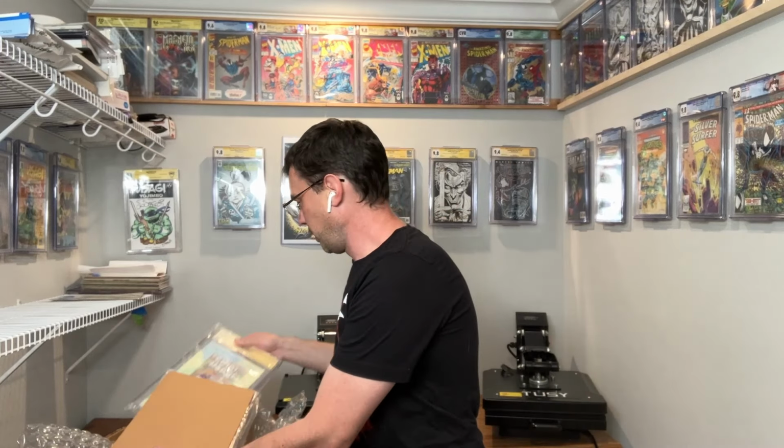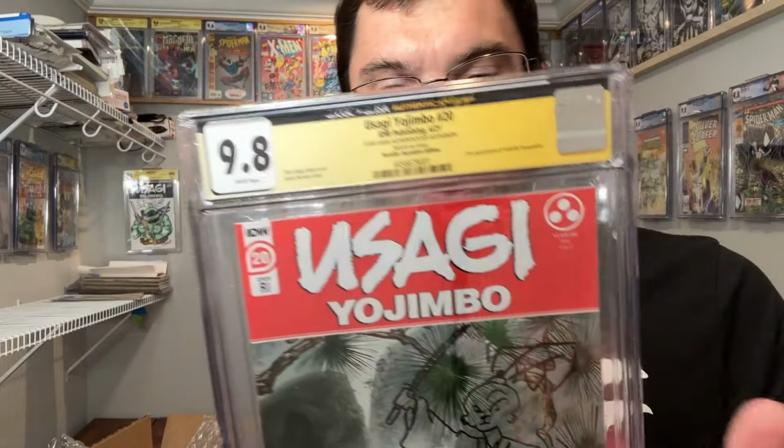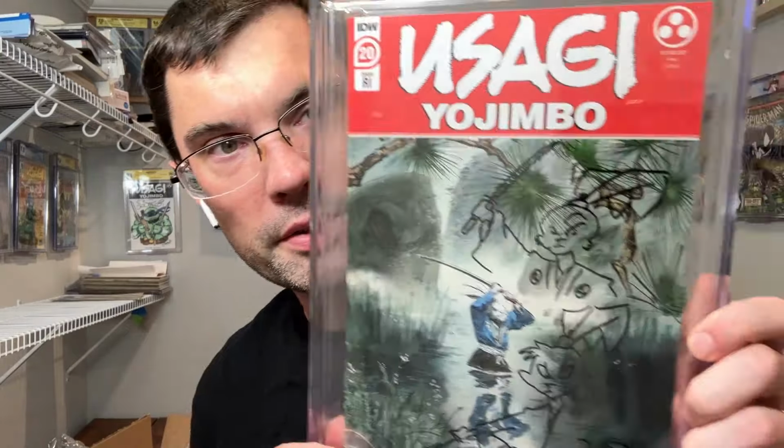So no particular order here. Let's check this one out. This is Usagi Yojimbo number 20. This is the 1 in 10 RI variant cover, hitting the all-important 9.8 with an authenticated Stan Sakai signature and remark. So here's the signature, and we have 2 remarks on this one.